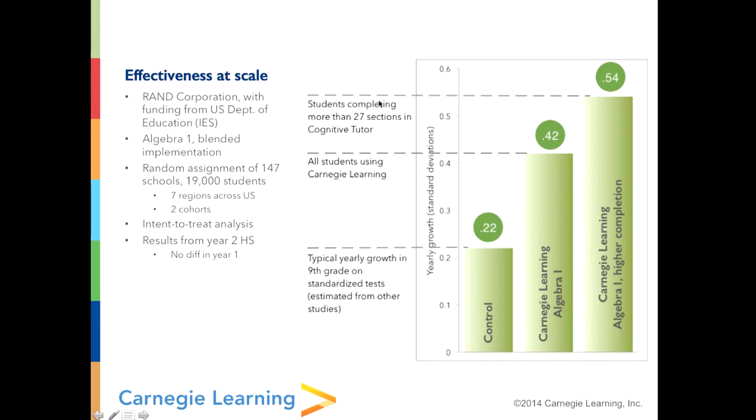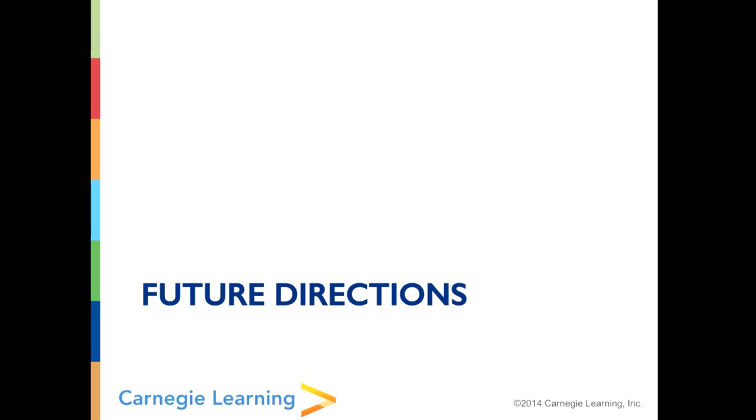This was a study where implementations varied quite a bit. When we look at students who use the software for a significant amount of time, which actually amounts to about a quarter of what we'd like to see students using the software, even with that minimal use, we see even stronger results from students.